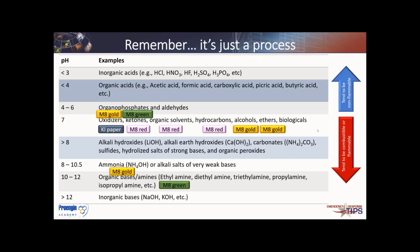But once I get above 7, I start thinking about combustible and flammable materials. So I can start coming through and look at things like my alkali hydroxides, my alkali earth hydroxides, all of these different things here, organic peroxides that I may come across, and use my peroxide test strips here. When I get up higher, I start thinking of ammonia or ammonia hydroxide or cloudy ammonia that we have at home.